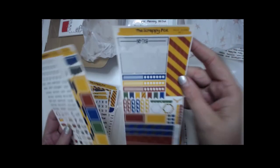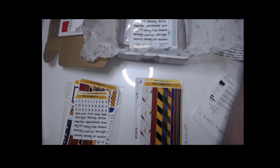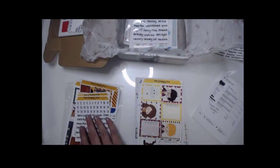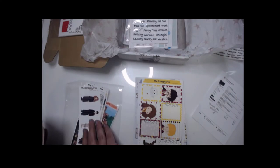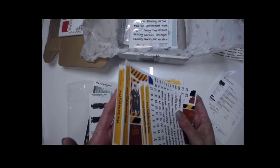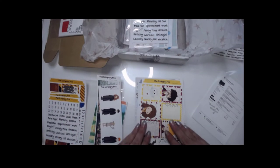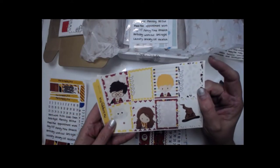Oh my goodness, okay. I gotta pull this out because this goes somewhere else. More washi. Okay, so that's Magical School Year One. It's almost a whole kit. I mean, it's a lot. So we're going to put this over here because I want to see what I got. All right, Gryffindor. Full boxes and check boxes.